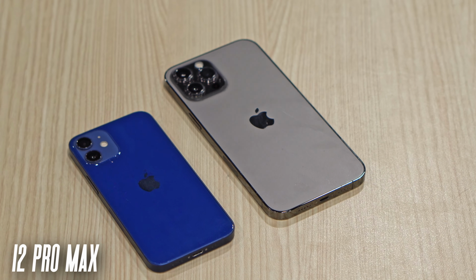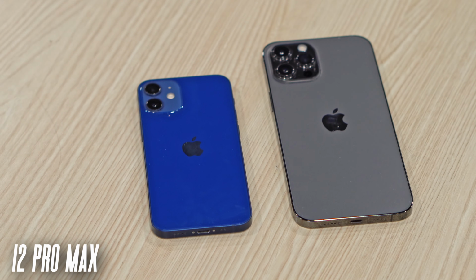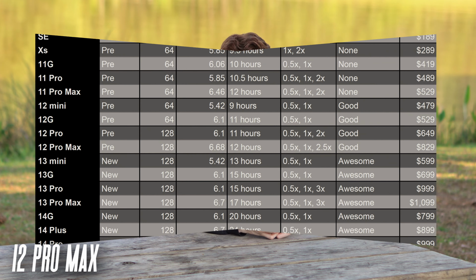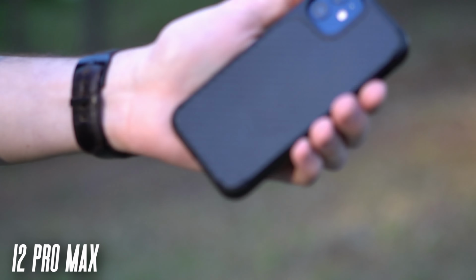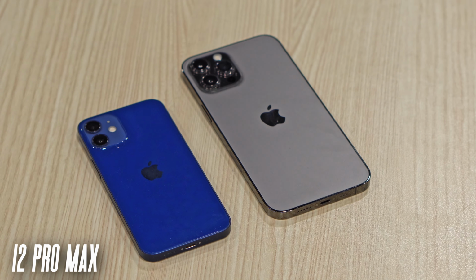Now, the 12 Pro Max is a very different story from the iPhone 11 Pro Max because, like I said, Apple saved their larger sensor and better zoom camera for the Pro Max in 2020. So the 12 Pro Max gets a significantly larger main sensor than the 11 Pro Max, as well as a 2.5 times optical zoom camera. It also gets a noticeably better 12 hours of battery life, and it costs $829, which is definitely more in the Pro Max range of money. But for that price, you're getting the MagSafe compatibility, the squared off design, and like I said, if you're in the market for a 14 Plus, you might actually consider getting a 12 Pro Max instead.